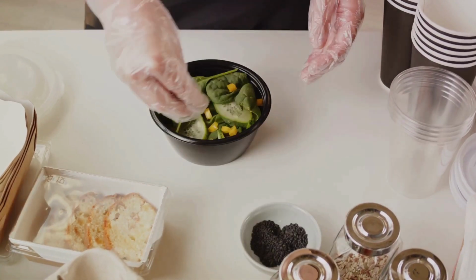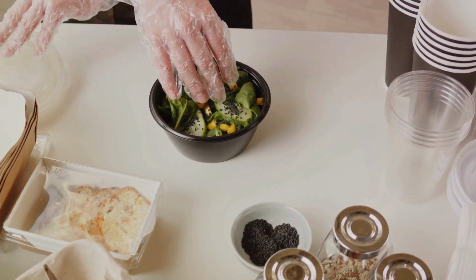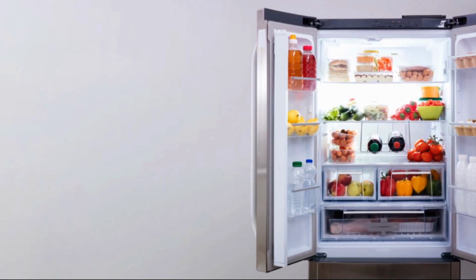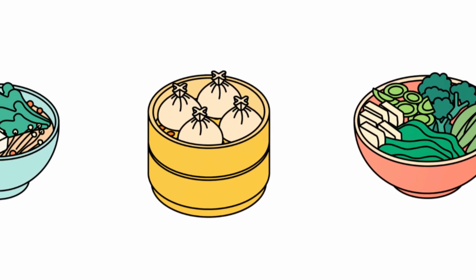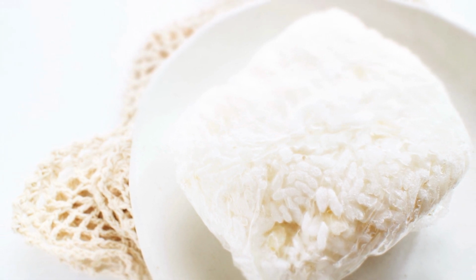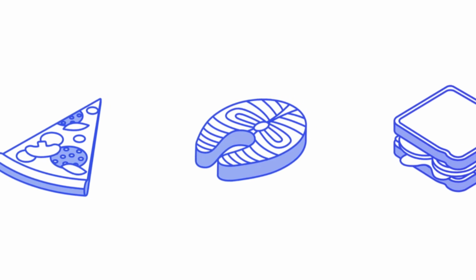And last but not least, remember that not all meals are created equal. Some meals might need to be stored in the fridge, while others are best kept in the freezer. A quick tip is to check the ingredients of your meals. Most fruits and vegetables, for instance, are best stored in the fridge, while meals containing rice or pasta can be frozen for longer storage. Proper storage and organization can make your meal prepping journey a whole lot easier.